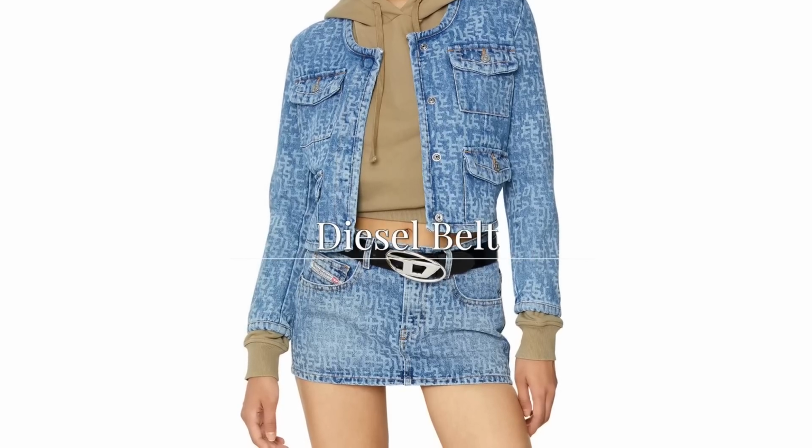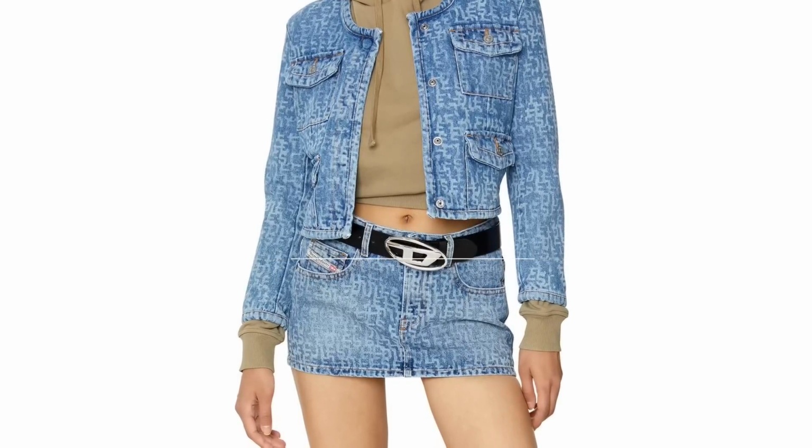Riding the Diesel train. This came up as one of the hottest items in Q3 of 2022, and it was the Diesel belt. Now, in the early 2000s, I was around 10, and I loved me a big belt buckle.